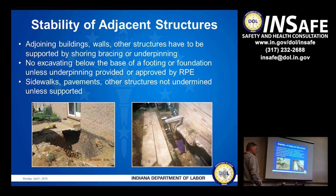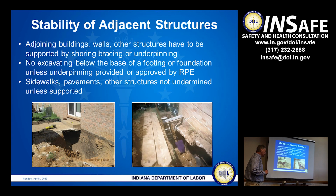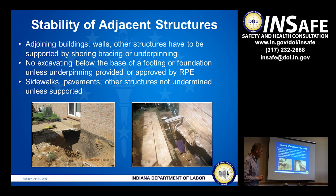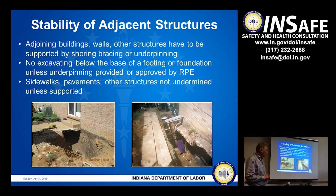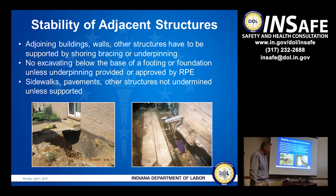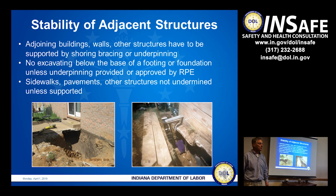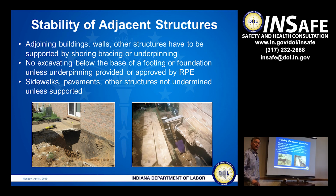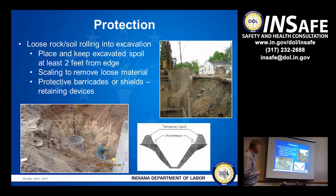Stability of adjacent structures. We don't want to undermine any sidewalks or pavement where they could collapse. I don't think this tin over here supporting the corner of this house is going to do the trick. Maybe that's the reason why they're doing it, because we've had some separation of that foundation. But we don't want to undermine that. We want to have a qualified, competent person look at that and determine the best way to support it.